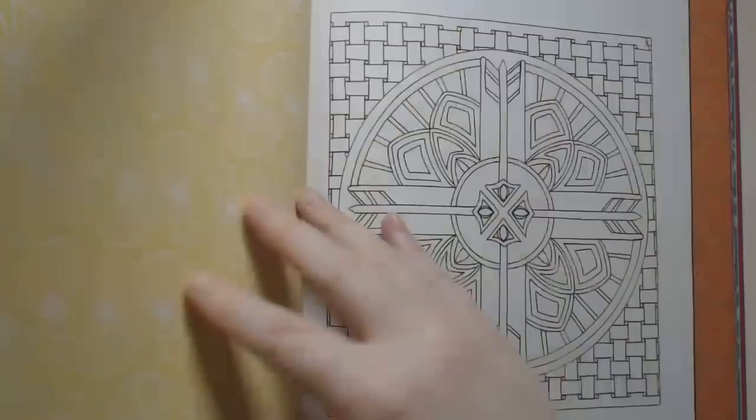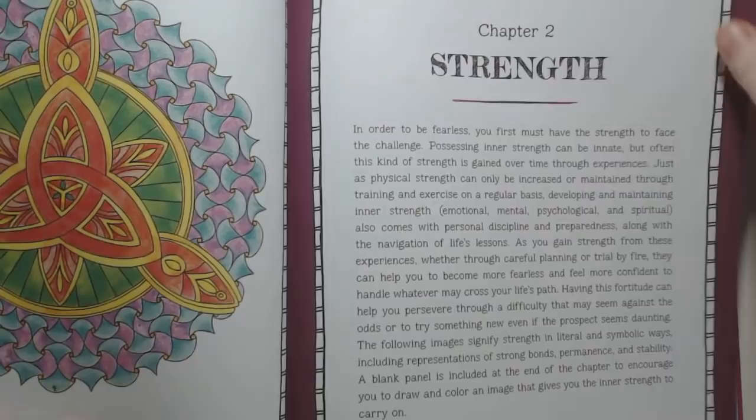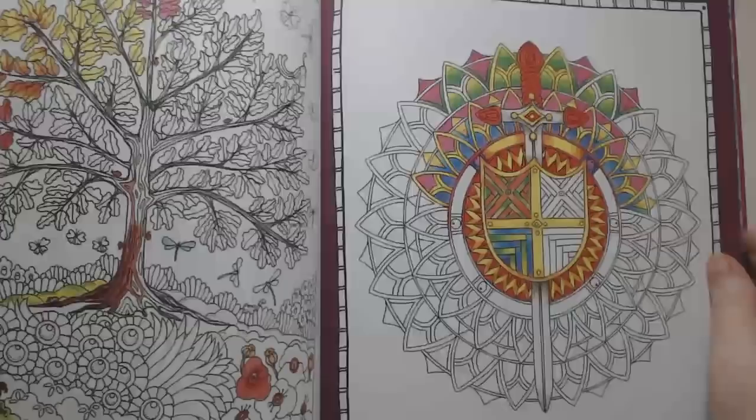And this one's got your blank page, too. Chapter 2, Strength. In order to be fearless, you first must have the strength to face the challenge. I like how that tree is colored with the different color leaves. I think that's cool. And you've got the mandala with the actual sword, which is also very cool.